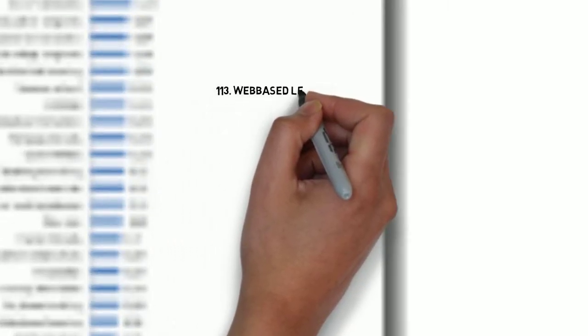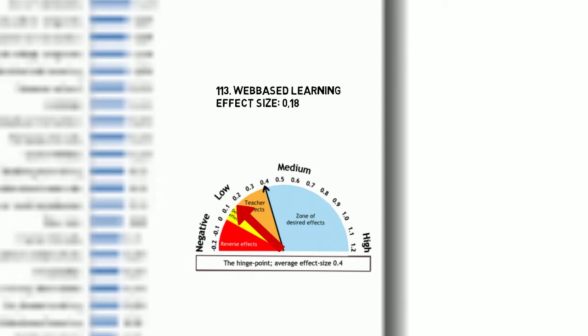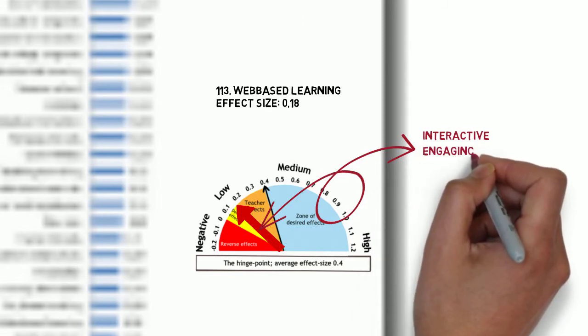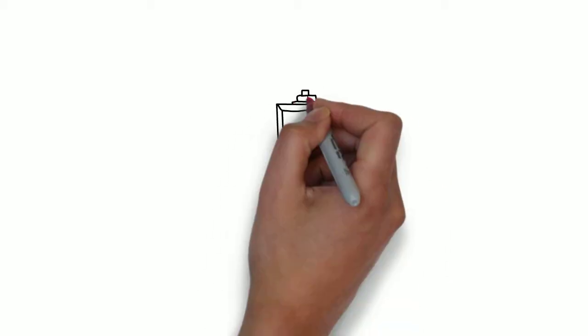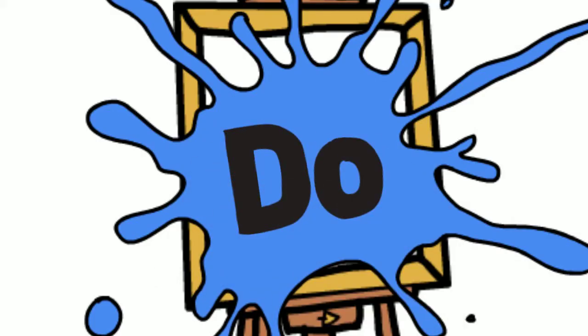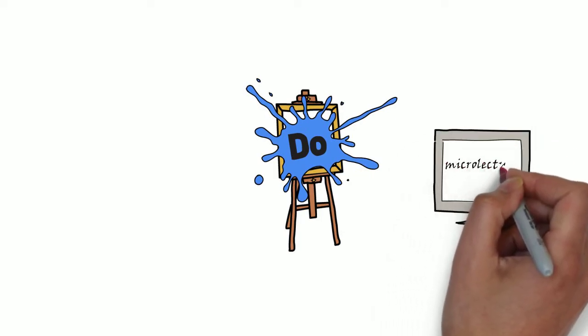John Hattie, Professor of Education at the University of Melbourne, undertook a meta-analysis of the effect of 138 factors on educational success or failure. The effect size of web-based learning is low, but the effect size is better if the instruction becomes more interactive, more engaging, and, in general, better designed. What learners do makes the biggest difference. Learners actively searching, exploring and making things score the best results. So, learning results depend on how the microlecture activates the learner.